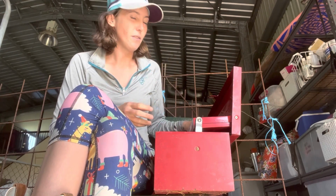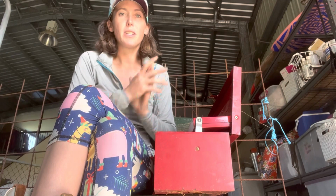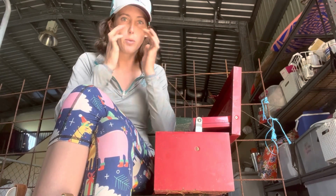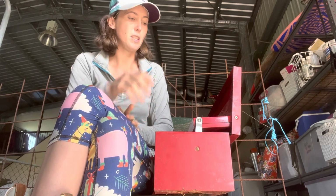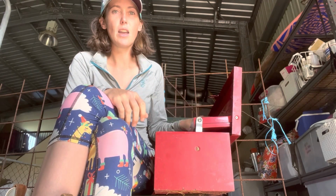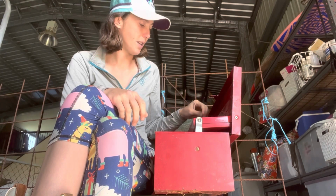So normally when kids first come out, what I'll do is use a puppy pad or a towel and give them a good clean off on their nose and their mouth. Try and scrape all the fluid out of their nasal passage just by running your hands down quite firmly. And then I'll also use this to suck any goo out of their mouth and their nose if I need to.